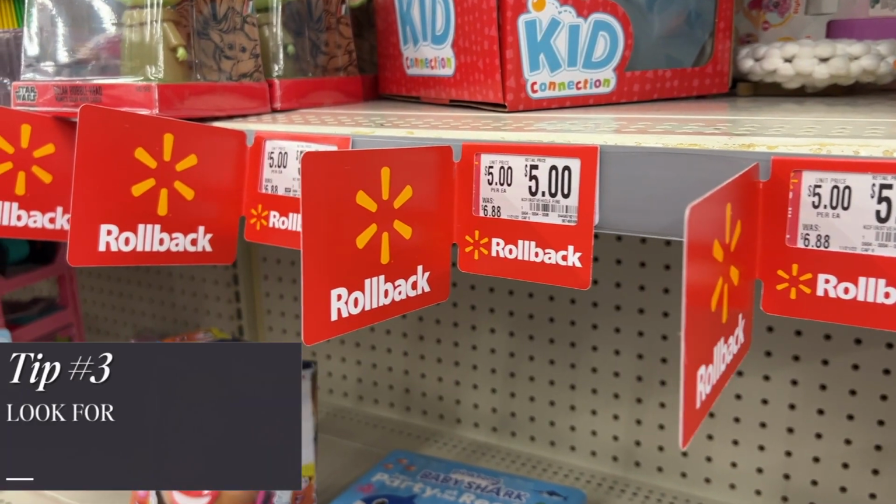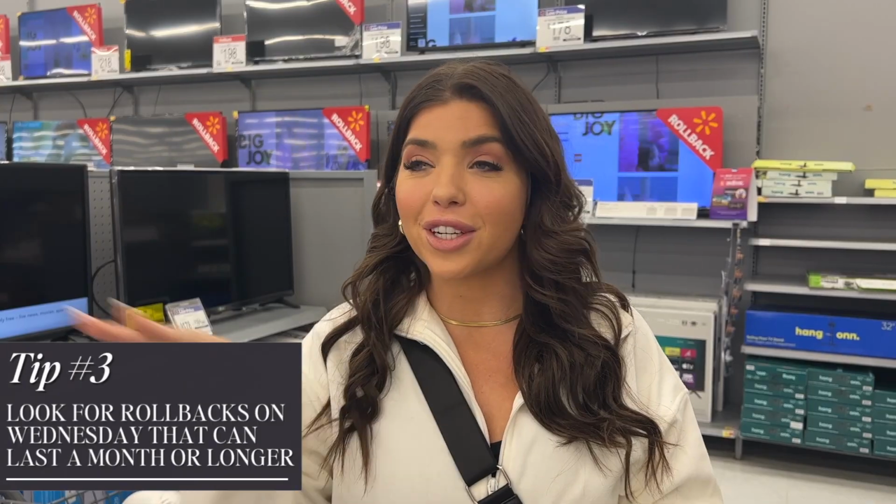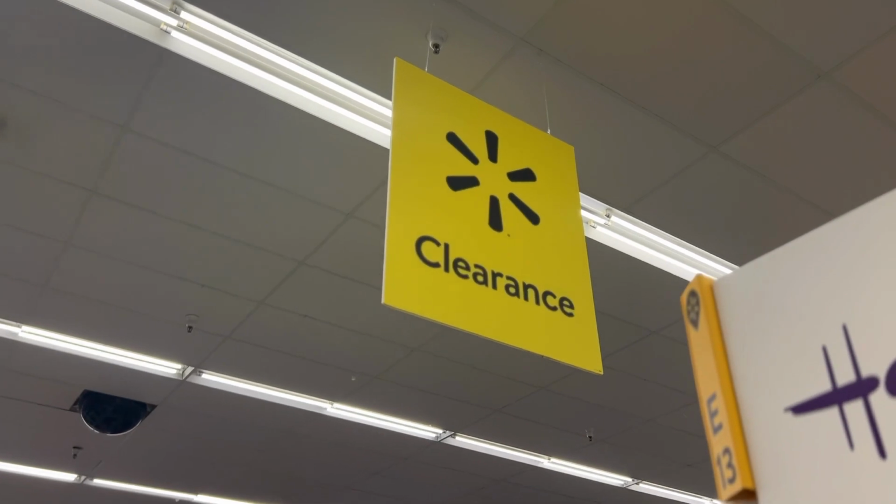Okay, so this is a great time to talk about rollbacks. If you aren't familiar with Walmart's rollbacks, they typically come out on Wednesday or Thursday. So if you're looking for new deals, start looking around that time frame, and they do run for about 4 weeks at least.